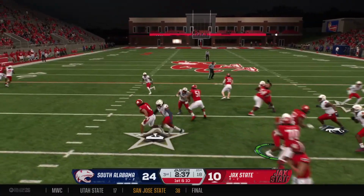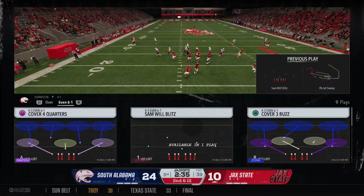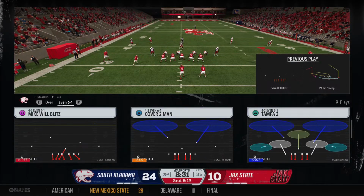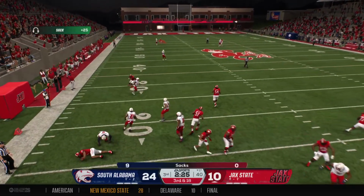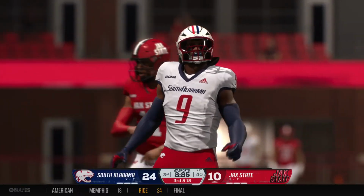Wants to throw on first down. They'll knock him down for a loss of a couple. And the Gamecocks come to the line in the hurry-up. To the air on second down. Here comes the heat. And the heat will get home, and the quarterback goes down at the 17.